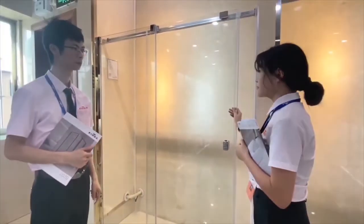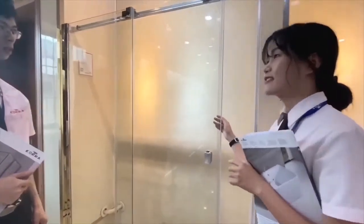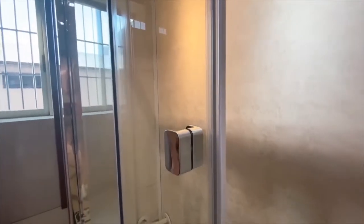Yeah. So how about the finish of the glasses? This shower screen is 8mm thick tempered glass. If you see this sliding door is a little heavy, you can make it to be 6mm thick.